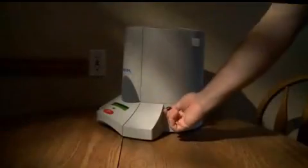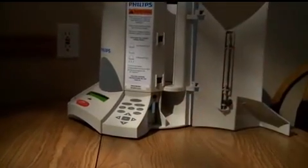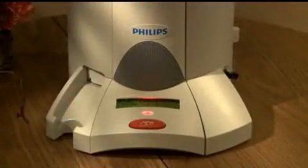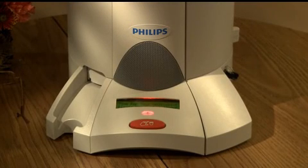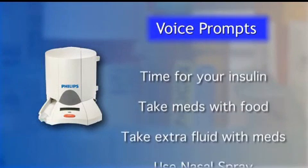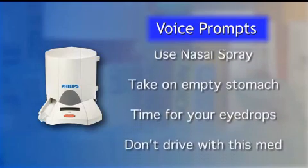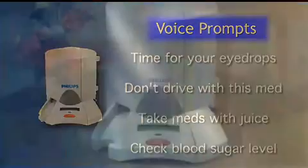This allows them to step in and resolve the situation properly and ensures that the patient cannot overdose on missed doses. The device also allows for additional pre-recorded reminder messages such as, "Take medicines with food." These prompts offer patients an added reminder to help them maintain a successful medication regimen, especially when also taking non-solid medications such as insulin or eye drops.